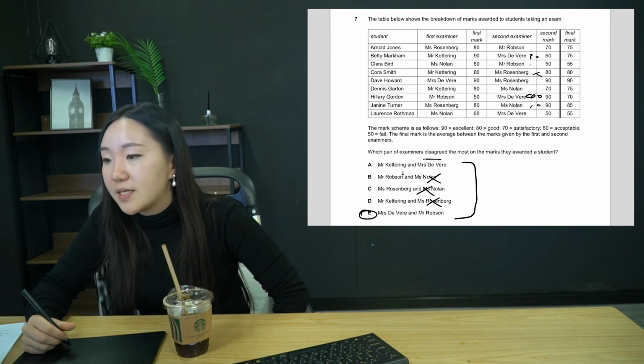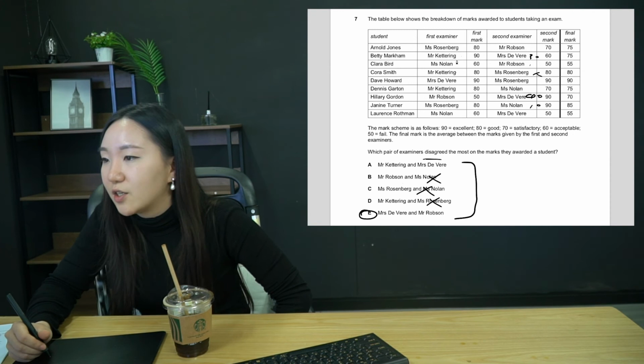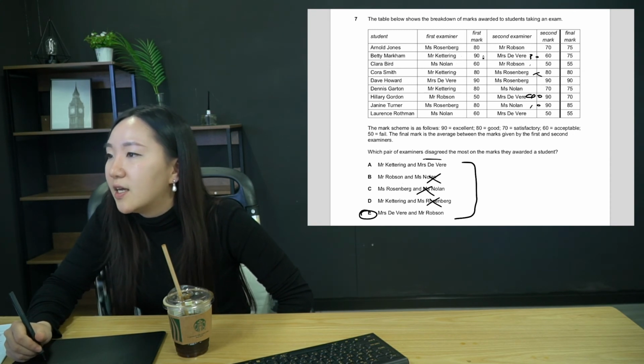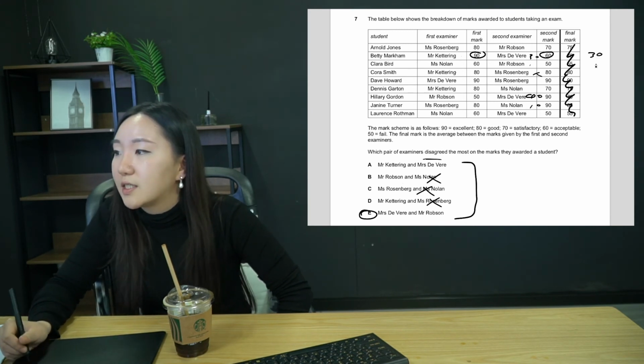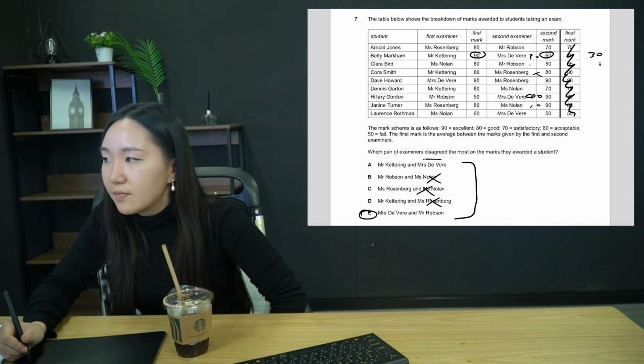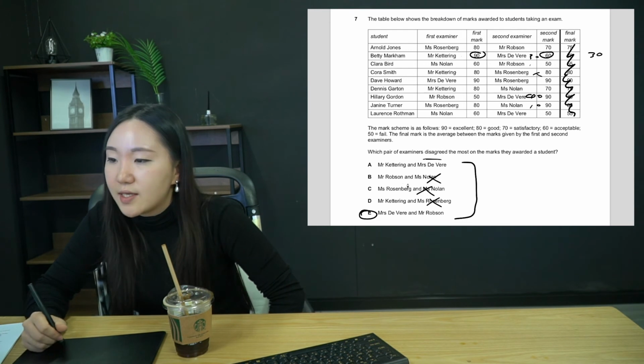So I've identified Mr. Kettering and Mrs. DeVere. They've only compared the one time. So then immediately you know, oh, okay, this is actually fairly easy. So Mr. Kettering gave 90 and Mrs. DeVere gave 60. So obviously that's a difference of 30. So in fact, this column can actually just be ignored. It doesn't matter, because you're actually just comparing the two, right? So that's a difference of 30. So they disagree a fair bit.